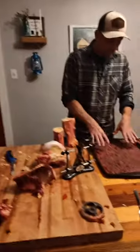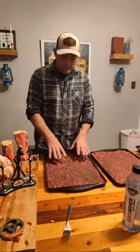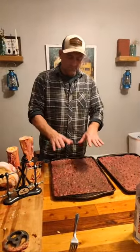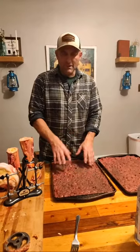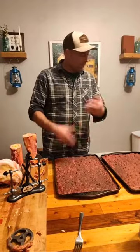Like I said, we're making our jerky with no infrastructure, we're not using fancy dehydrators and all that stuff. We're just going to lay the meat out here, put it in the oven, and once it stiffens up a little bit, we might be able to transfer it to a cookie type of rack or something like that to get more airflow around it.